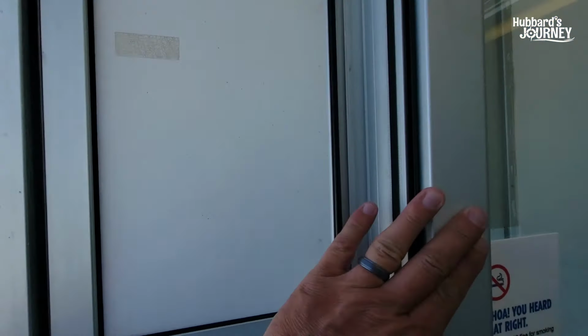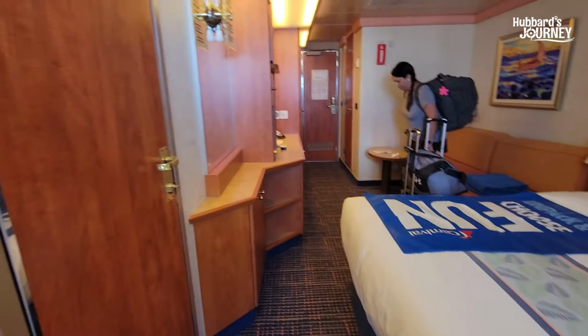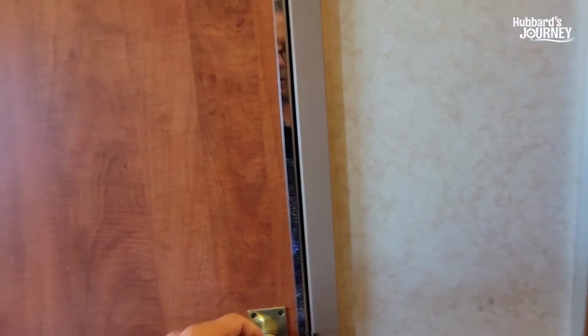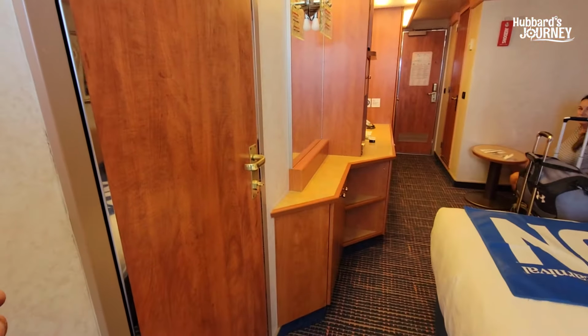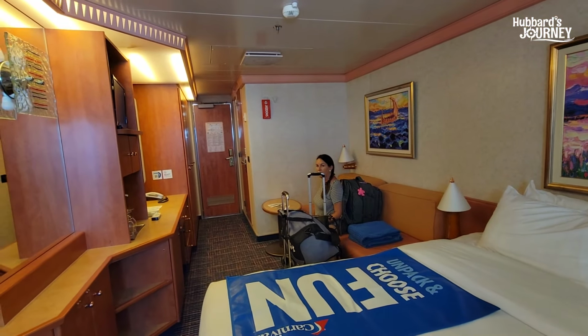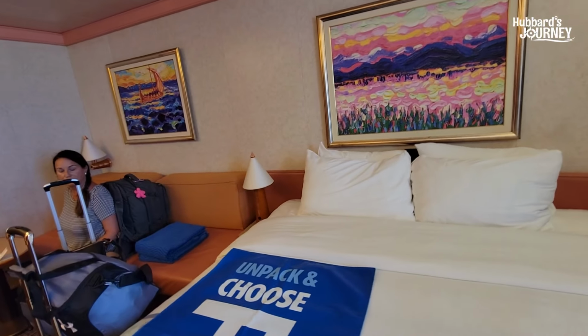Let's talk about our cabin now. We got a balcony, king size bed. This is an adjoining room, so we want to keep that locked. Someone could come in here if it wasn't locked. So adjoining room is great for families. One can stay in one room and the other room. So room 8208 is adjoining. We've got 2 night lamps.